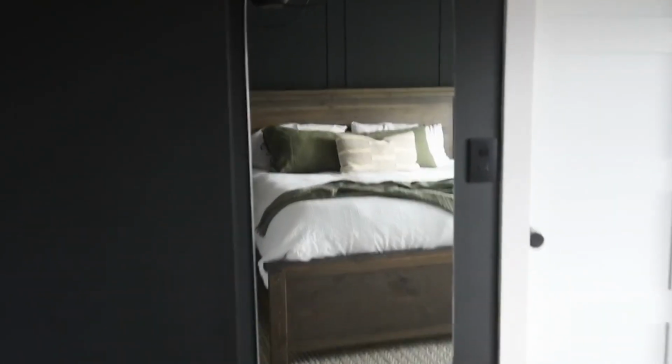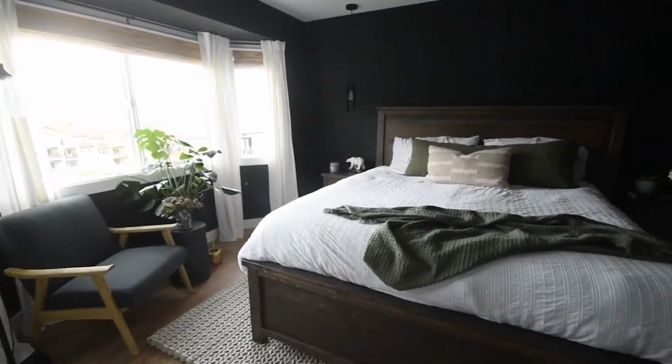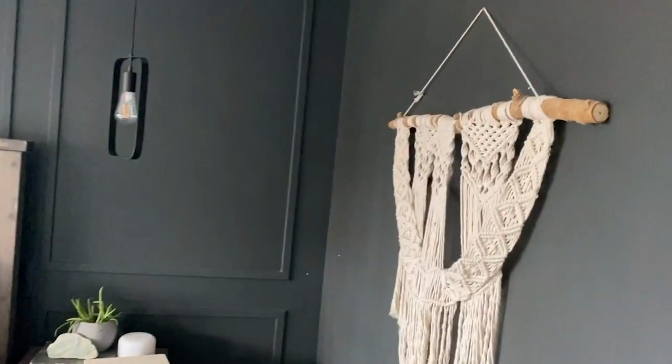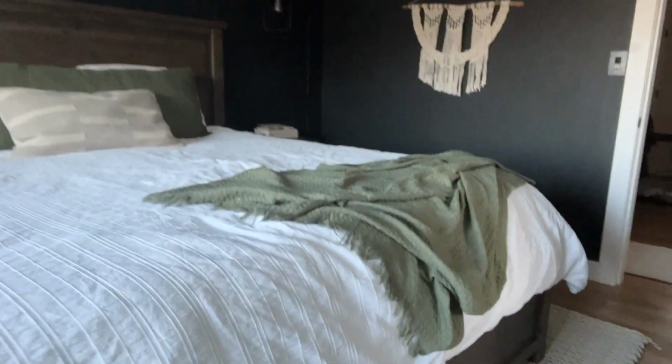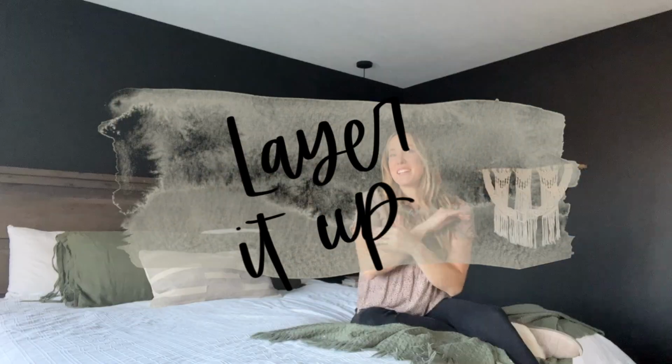And then in our bedroom, same thing, black and white, not super warm and cozy, but we've got texture in the bedding. This is super textured. We've got this texture here, beautiful wool texture, macrame texture on the wall, and we've got a really textured rug down there. So layering texture is totally huge.